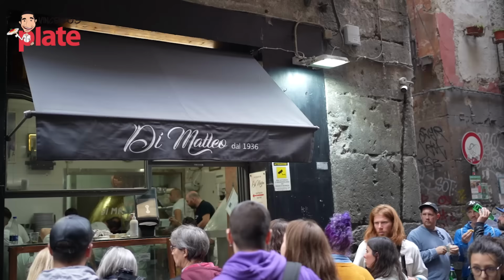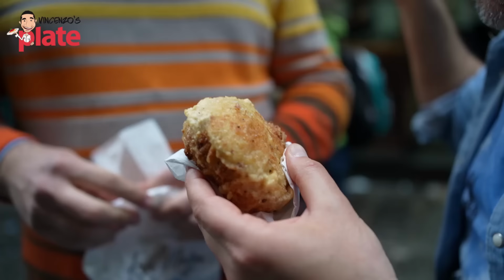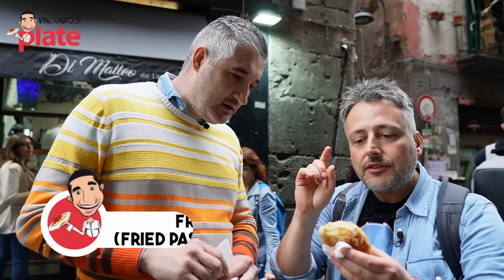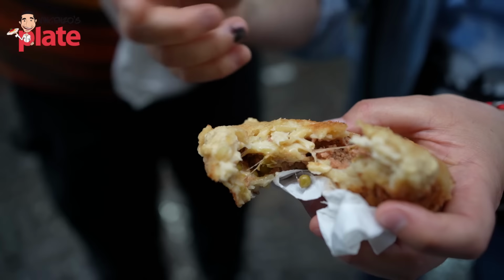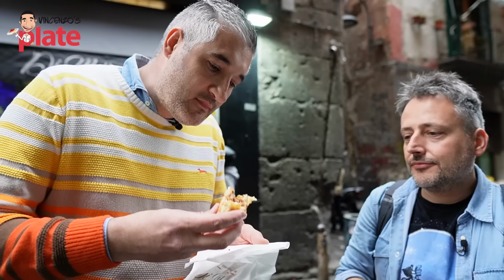Tribunale. This is Di Matteo. This is a historical place. This is actually the place where Bill Clinton, former US president, stopped just to have a pizza. This is frittatina, and they invented this one. What you have to do is cook pasta and then mix it with some peas, meat in some cases, or ham. Cheese, of course, and then besciamella. At the end, when you have the dough, you use pastella and then you fry.